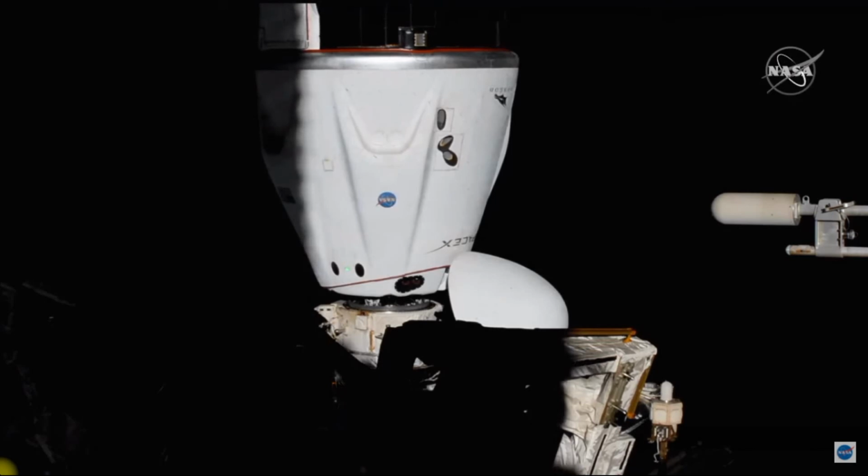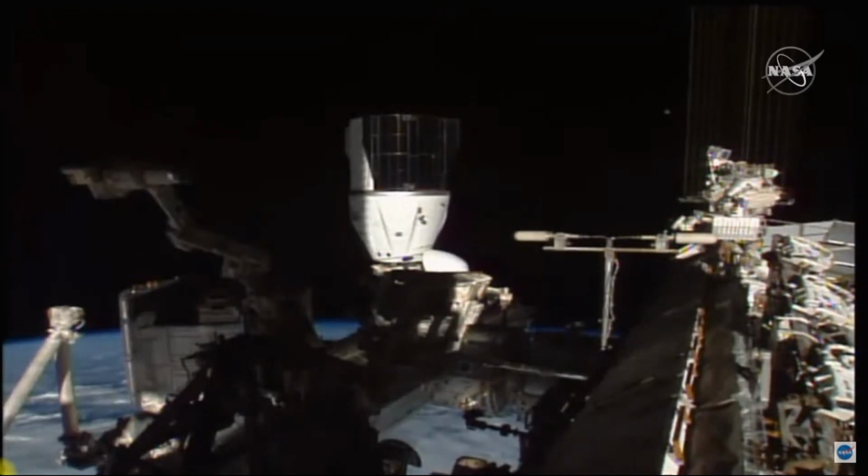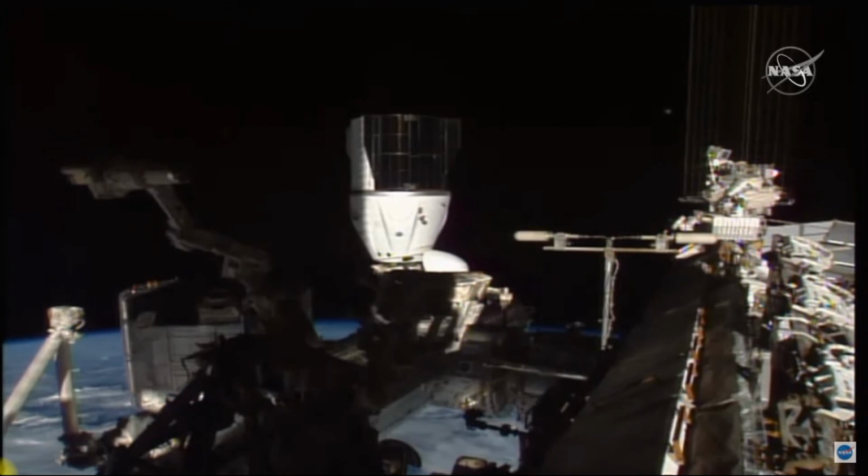And with that, we have a confirmed contact and soft capture. Dragon and station, we're flying 262 miles over western China. That docking time, 6:35 a.m. Central Time, 11:35 GMT.